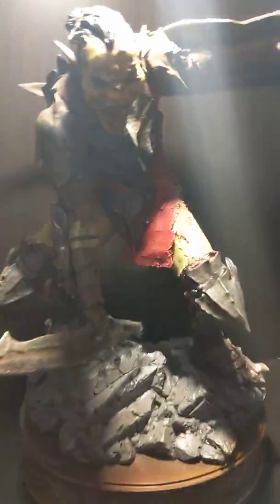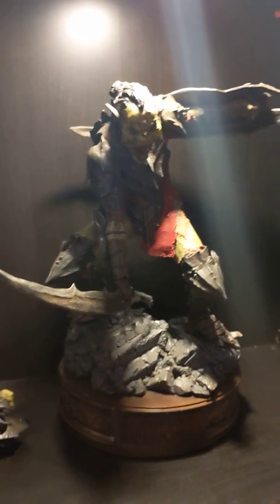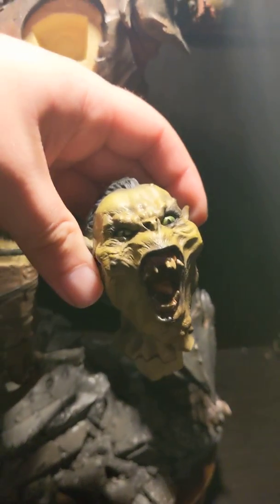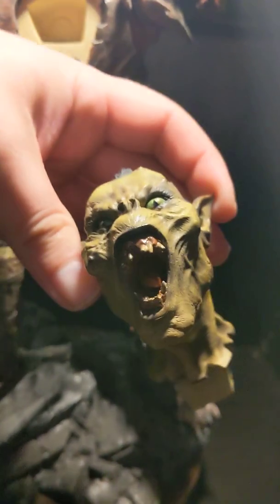Then going on to, this is an Orc from Lord of the Rings. The Orc of Moria, I believe. This was a really nice piece. If you like Lord of the Rings, if you like ugly characters, wish you could see that better. I'll just take the head off real quick. The interchangeable head. See the detail on his head. It's really cool. He has a helmet version of his head. It's cool to interchange that every now and then.